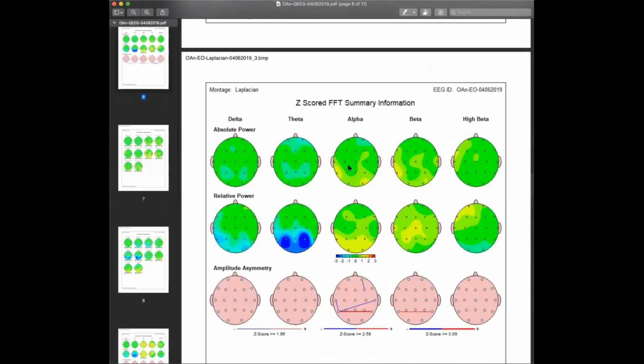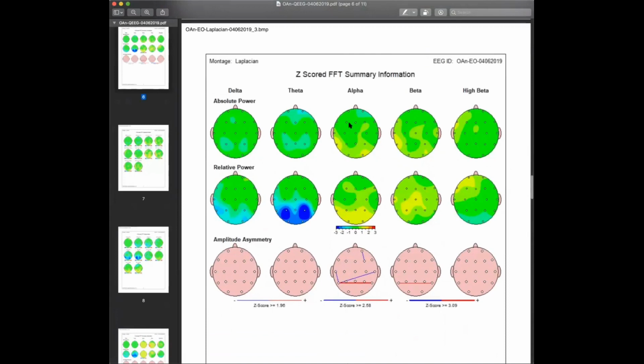Here's your eyes open. Gorgeous brain maps, nothing excessive. It's lovely. The alpha is a little high relatively. Oh, I didn't unpack this. Absolute power is microvolts. Relative power is percentages. We use the top row as the most important row. We only use the second row as an elaborator of the top row.